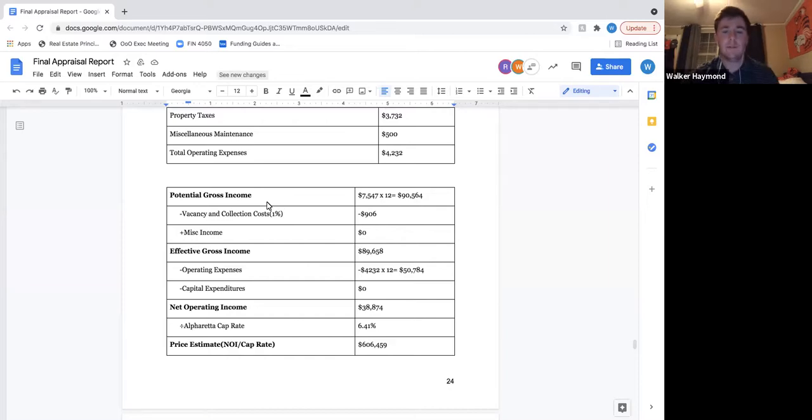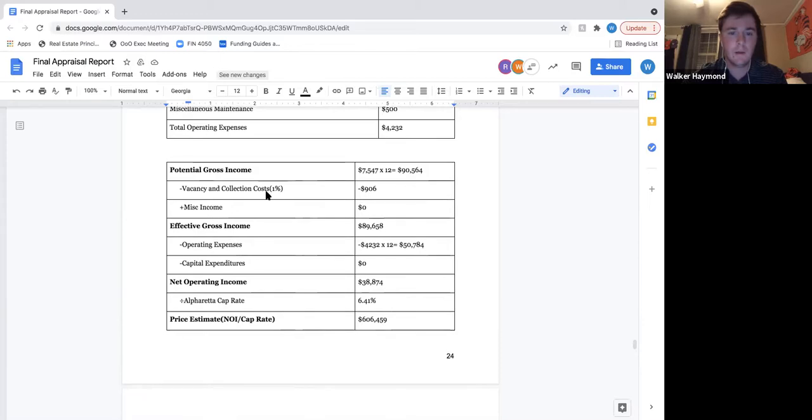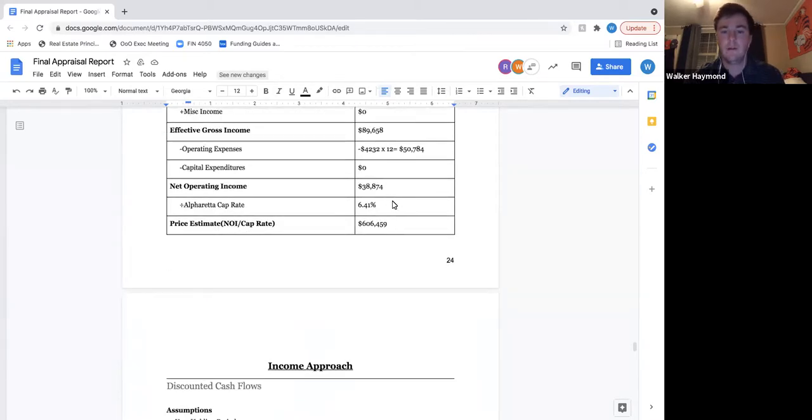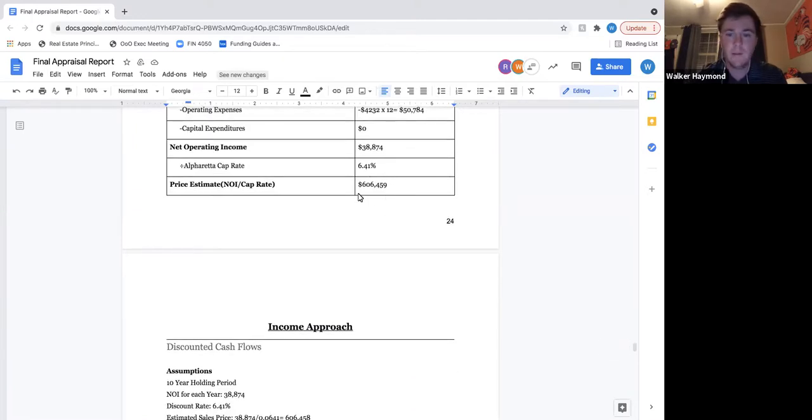So then in order to find the potential gross income, we multiplied the estimated rent of the area by 12 to get the annual income, and then subtracted out the vacancy and collection costs of $906. That gives us our effective gross income, and then we took our estimated expenses for the year, multiplied them by 12 to subtract that out, and finally divided that figure by the market cap rate to get an estimated cost of $606,459.